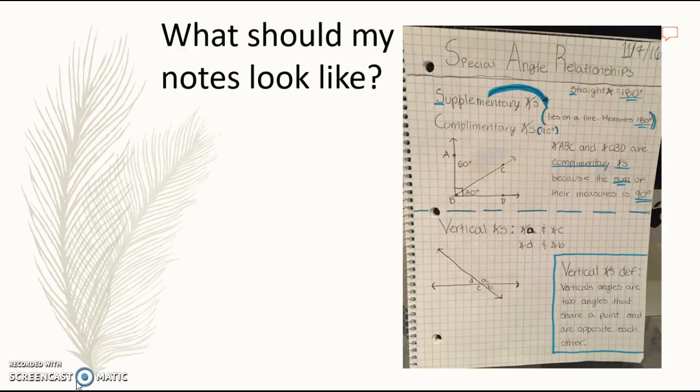So what should their notes look like? I think it's really important that I give my students an example of what I expect their notes to look like so that they know the grading scale a little bit better.